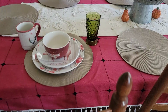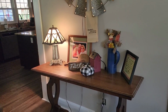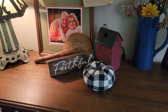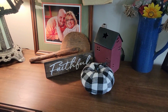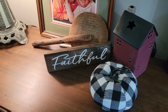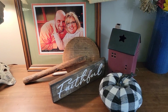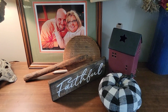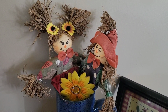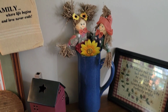So yeah. Okay, now let's move to the living room. Okay guys, so you know that yellow and then the black buffalo plaid kind of became my theme. So here I just have a black buffalo plaid. Now this sign stays out all the time. One of you, my sweet, sweet friends, sent that to me. These were three of my picks from my tub of stuff. So we use those.